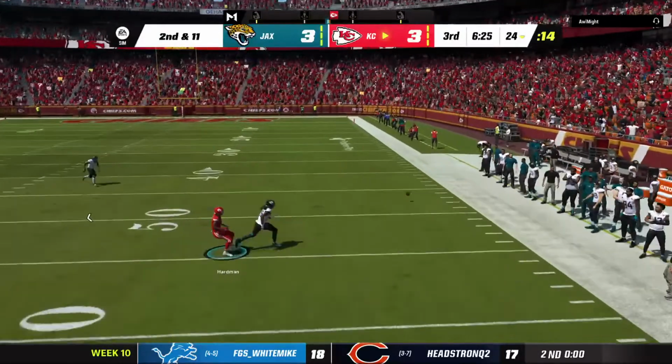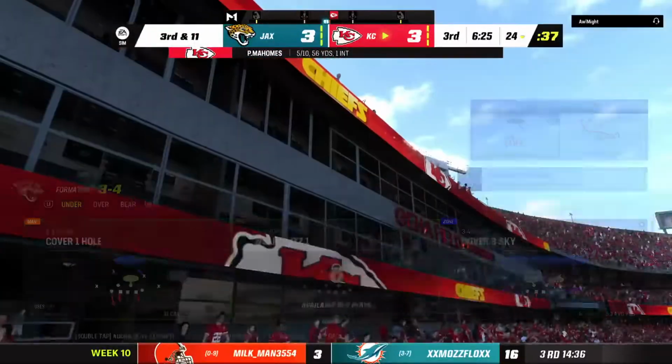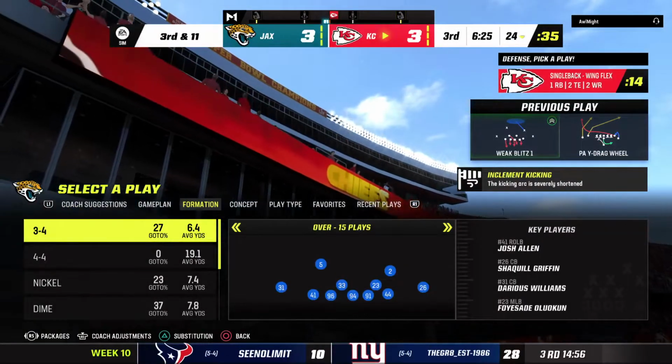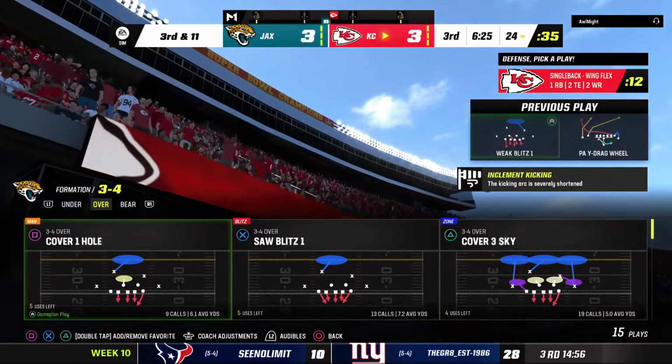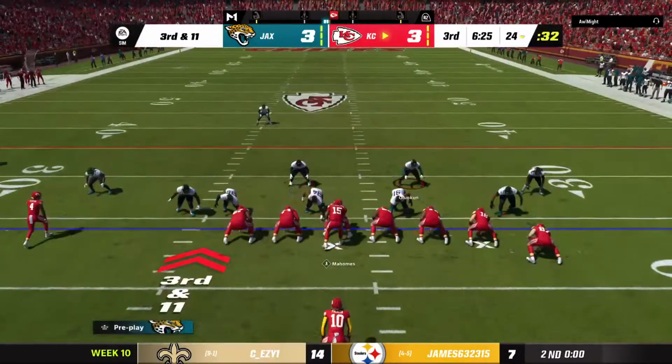Now Mahomes. And that is going to be incomplete as he let him a bit too much. He shook his head right when he released that throw. He knew it was going to be a little off target. Yeah, the excitement got him on that one. Wasn't able to control the fact the receiver was open, and it would have been an easy throw.